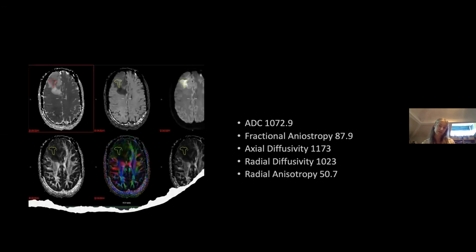So I talked a little bit before about diffusion weighted imaging and looking at free water molecule movement, and we can take this further and look at tractography and look at the directionality of movement of water, and we can measure not just the ADC but also the fractional anisotropy, and these are measures that will again correlate to whether the tumour is higher or low grade, because as the tracts are destroyed we lose some of that fractional, that directionality of the water movement.